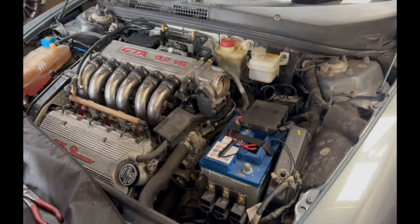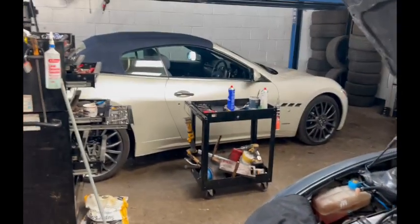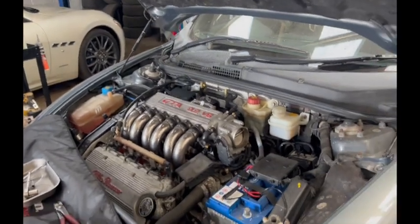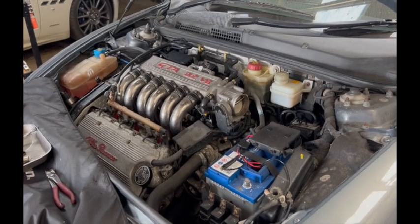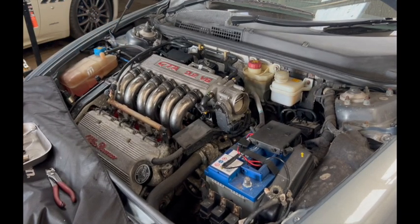Hilariously, although we're working on the GTA here, we've also got the same owner's Maserati there and a lovely Alfa 166 there, so it also doubles up as car storage. Yes, the Maserati will be in a video very, very soon because, you know, you can't just get unlucky to have the ECU fail in your GTA. You've got to have your Maserati break down as well. They like to be together, these cars. They live on the same driveway.